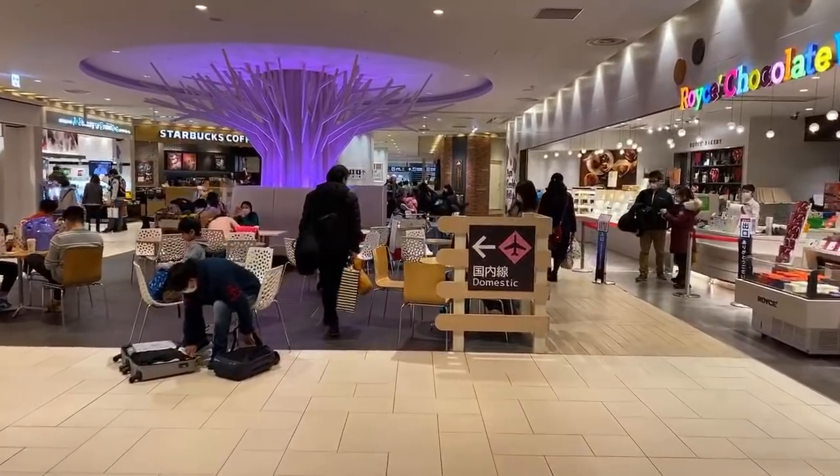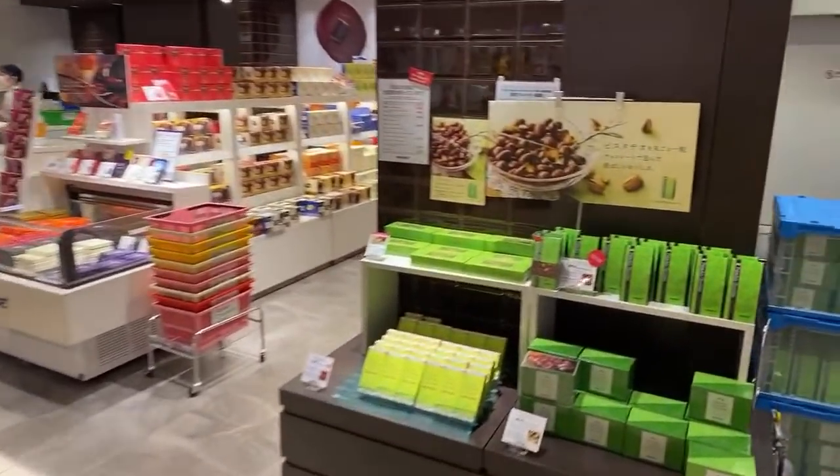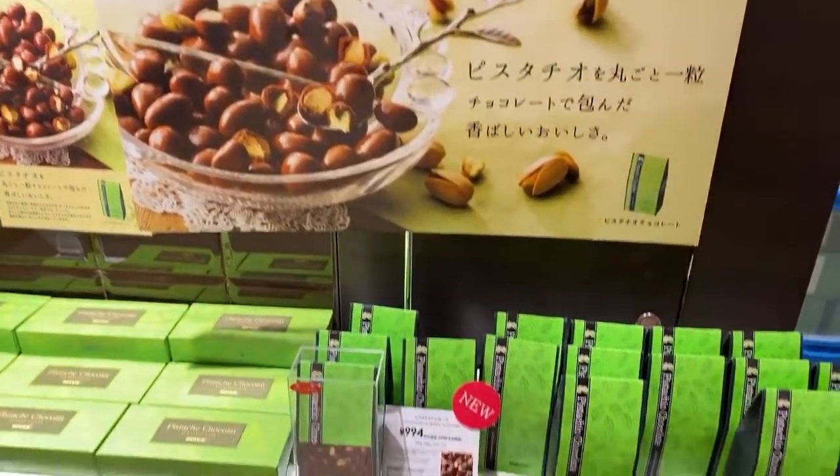Kanai loves that too. We go through a bag. Once you open it, you can't stop. Oh, they're the big ones. Once you open a bag, you can't stop. This is a pistachio. Oh, this is one of the top new gifts from Hokkaido. These pistachio chocolates.